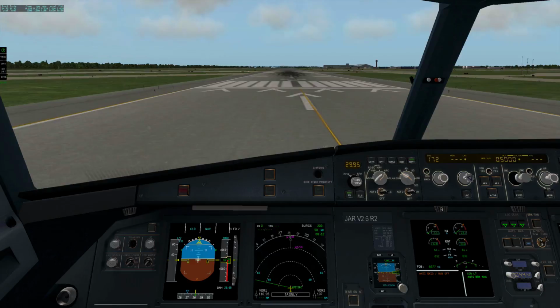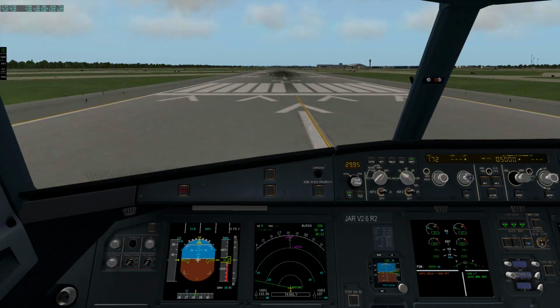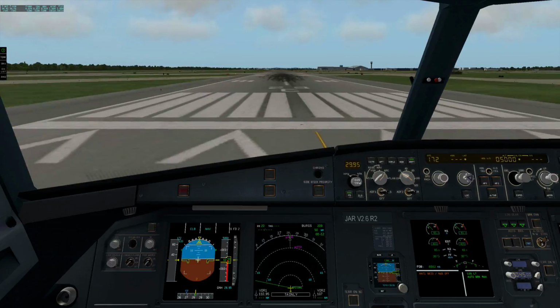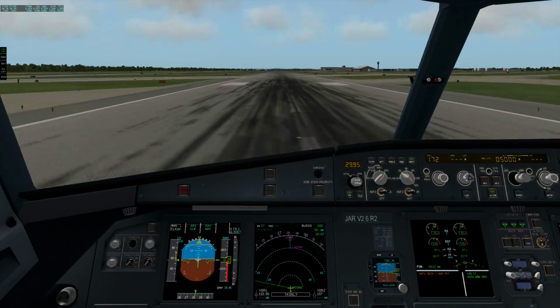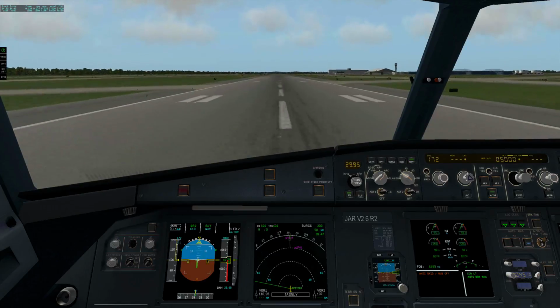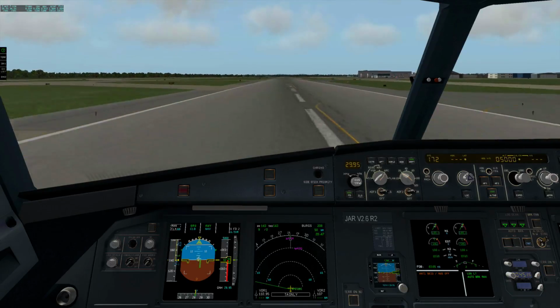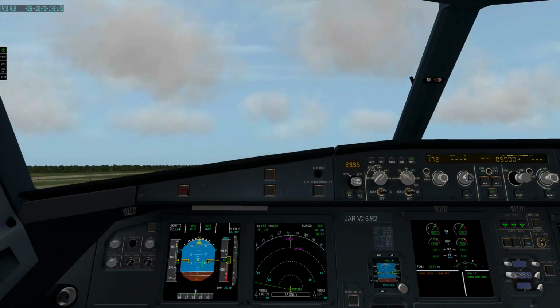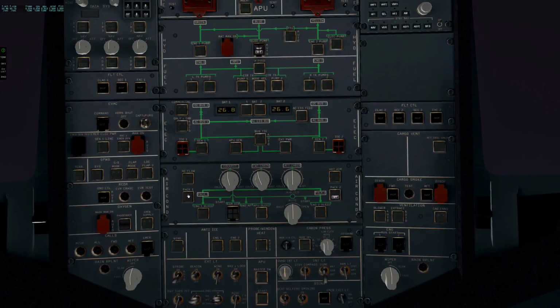So we have been cleared by ATC. One finger on the G key, one on the 4 key, so I can raise my gear. Up to flex. Rotate. Positive rate. Gear up. Spoilers disarmed. Nose wheel off. Packs on.